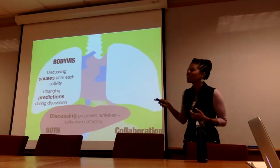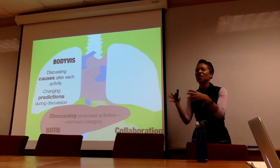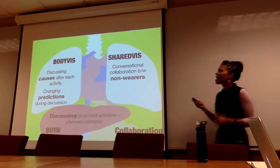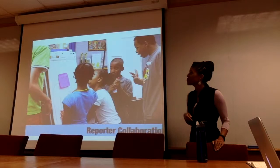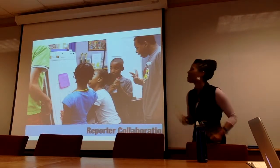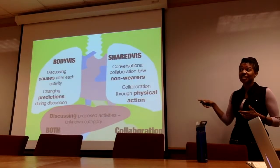And so we also saw that sometimes as the groups progressed, as they actually tried out different activities, the groups would change their predictions about what they thought would raise or lower their heart rates the most. And then with ShareViz, we saw that conversational collaboration happened between the non-wearers, especially because they were charged with being the reporters, so they would often help each other out, noticing different things and making sure they jotted down different things. But with the wearers, we saw that collaboration really mainly happened through physical action.